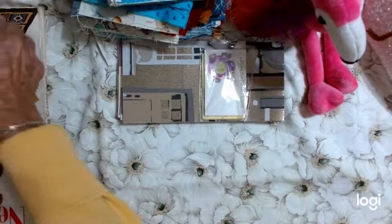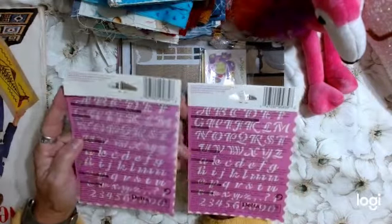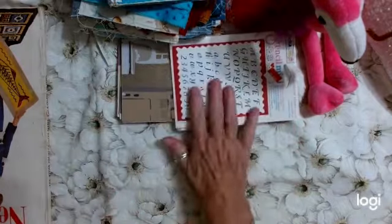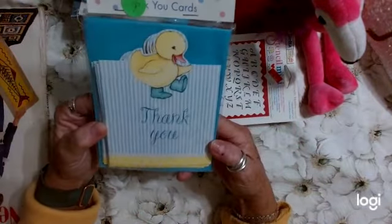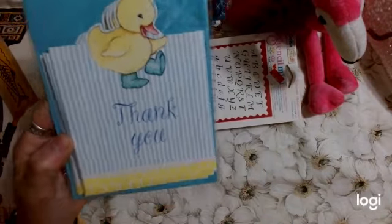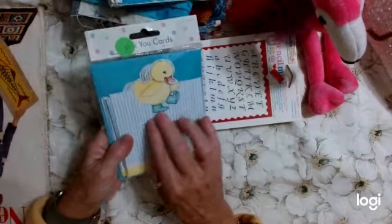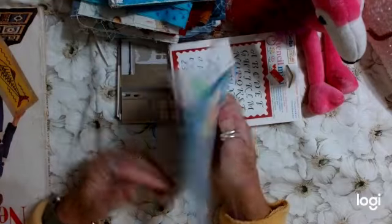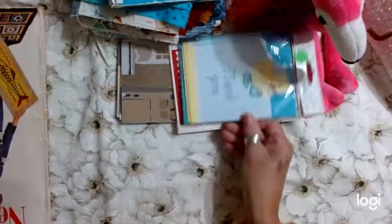Love it. Got two stencils that are the same, which are fun. I can share one with a crafty friend. Look at these adorable thank you cards. Is that not too cute, that little duck? I love it. And I could put a different sentiment right here and use it for a pocket. I just think this is adorable, and I love the blue envelope.